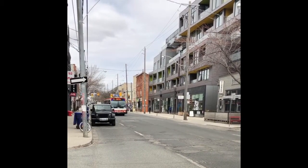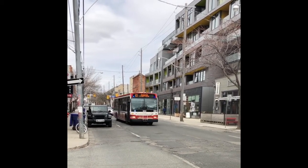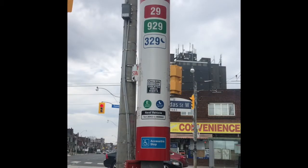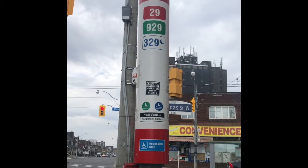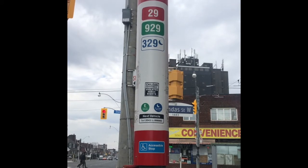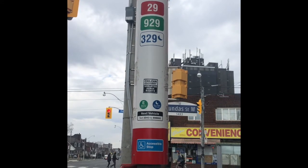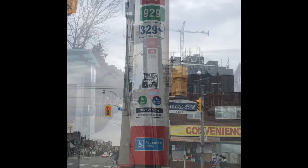Here comes another bus. This bus is the 63 Ossington. It's going to Liberty Village. This bus stop has the 29 regular route, the 929 Green Express route, and the 329 Blue Night Route. It's also wheelchair accessible. Express buses don't stop at every stop, but it stops at this one.